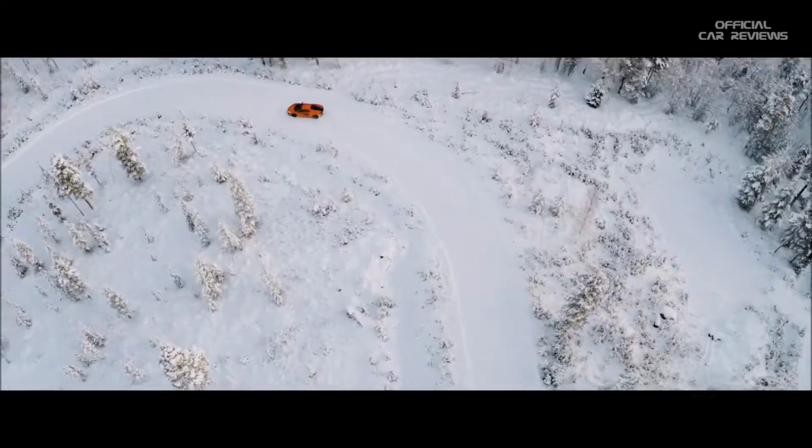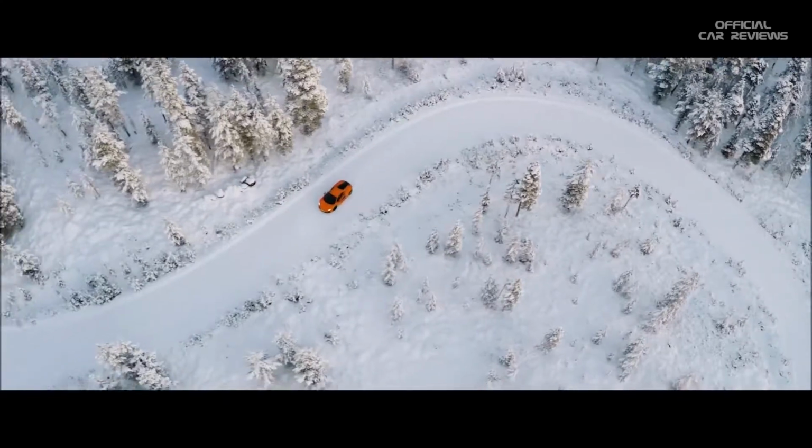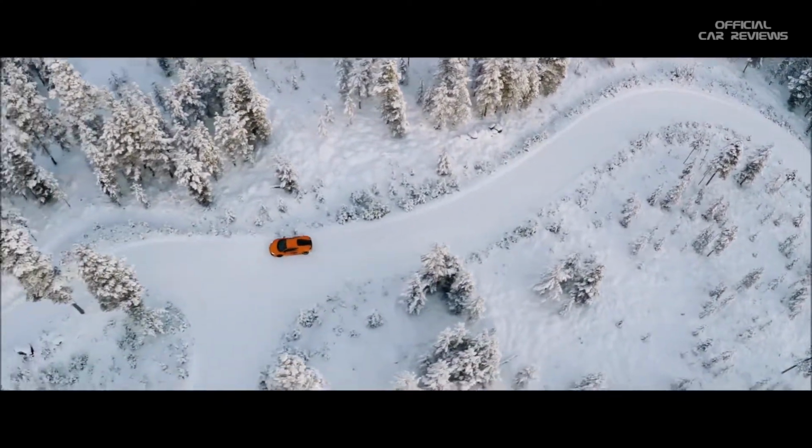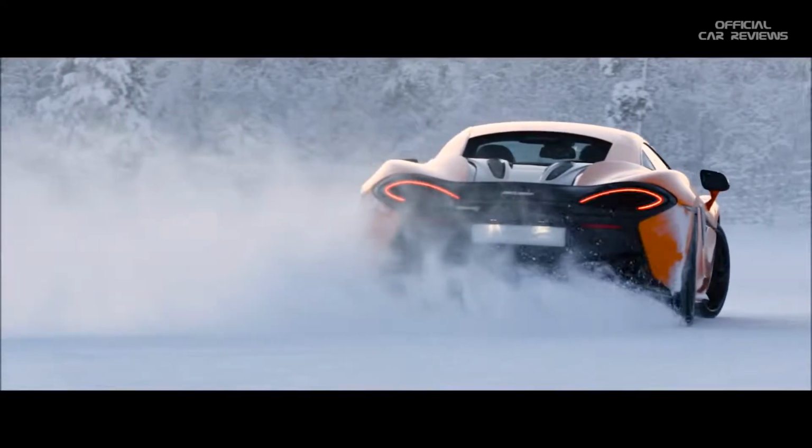Driving on ice, one thing you need is grip. So one way to increase friction is to go with a friction tire. The next level up is to go with studded tires, and that's necessary in these conditions.